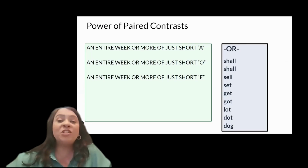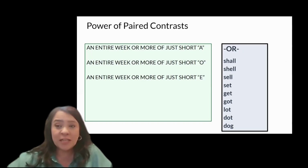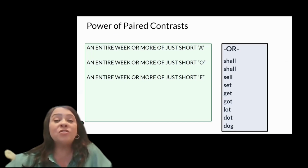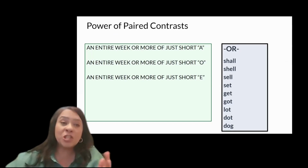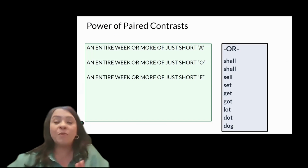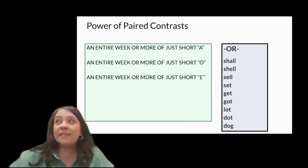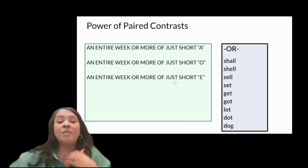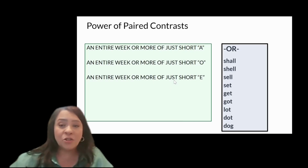And we know that repetition has value, but practicing only one sound at a time can become too predictable, and then students miss opportunities to compare similar vowel sounds. So learning science shows that interleaving, switching back and forth between skills, strengthens that long-term learning. So in Reading Simplified, the word lists that you'll see over to the right in the gray box capitalize on the power of what we call paired contrasts.